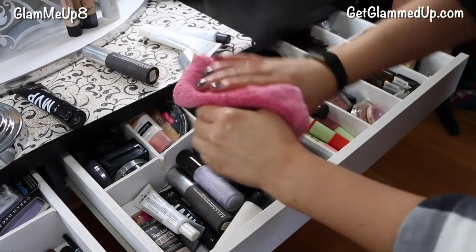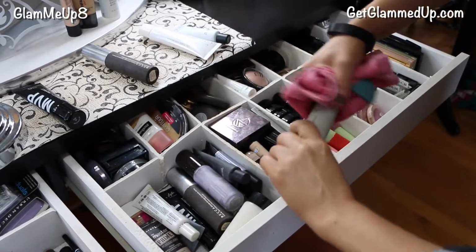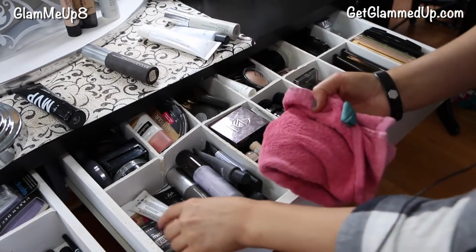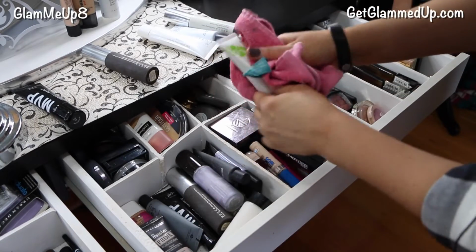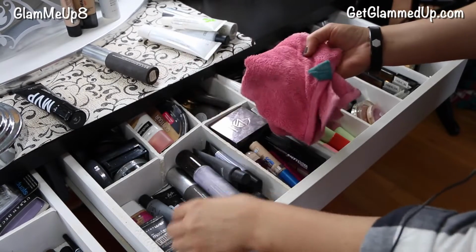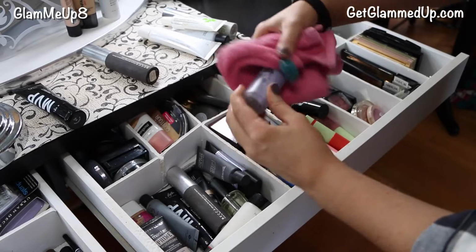So I'm just kind of separating everything. I'm putting primers, tinted moisturizers, and foundation in separate piles. It sucks because a lot of times the reason I keep a lot of things is because I still think that they're good products. They're just not my favorite or something. So then I end up holding on to them, which I guess is not the best thing to do.